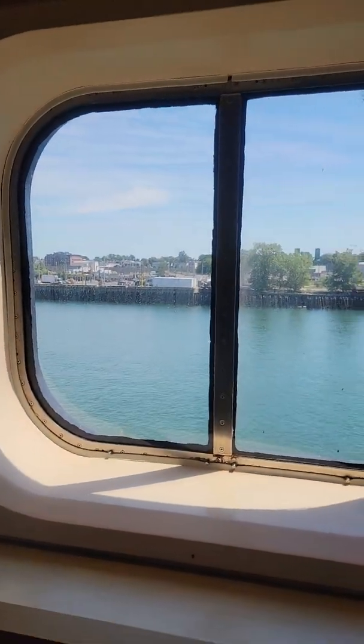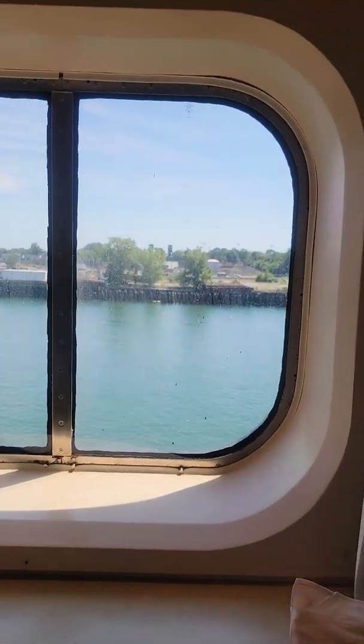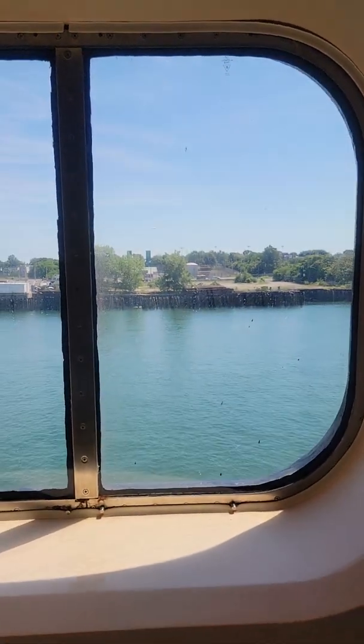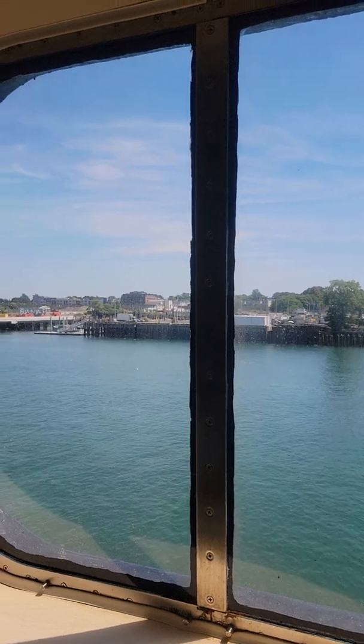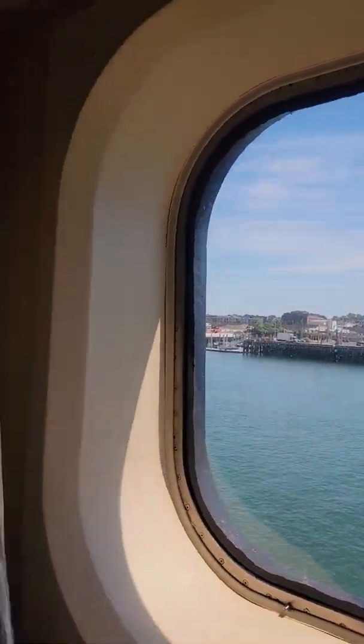And then here's the window. The window is a nice sized window. It's not a portal. It is an actual window. And there you can see the Port of Boston.